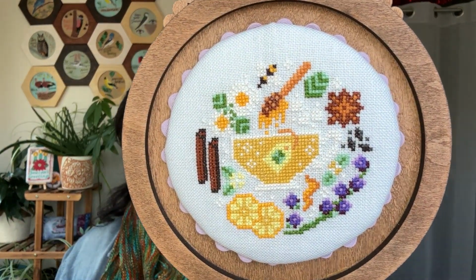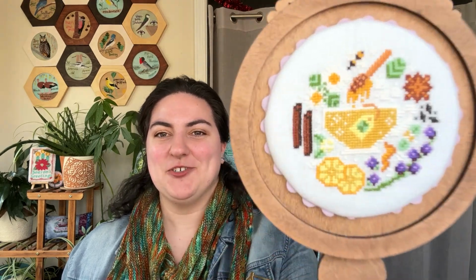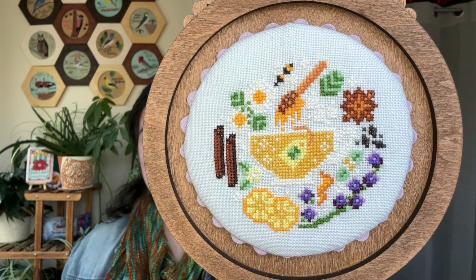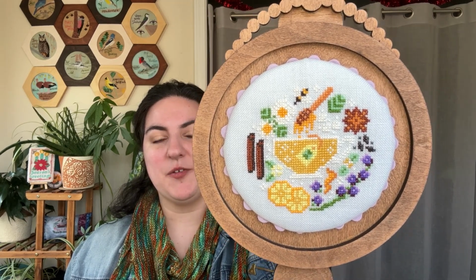So this was National Hot Tea Month for January. I have it up in its display right now. I'm so excited to get to enjoy these as the year goes through. And this is stitched on 32 count blue-gray, potentially. I'm not sure. I'm so sorry, it came in the kit.